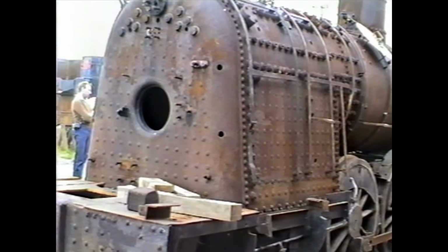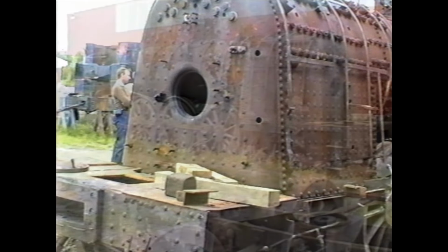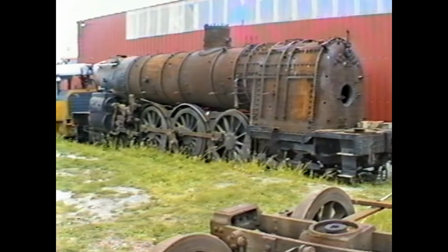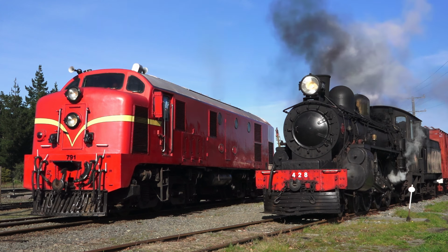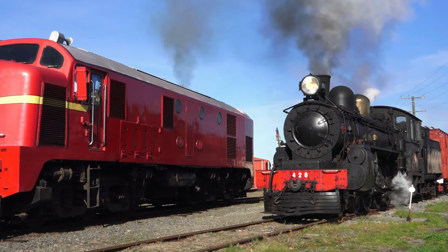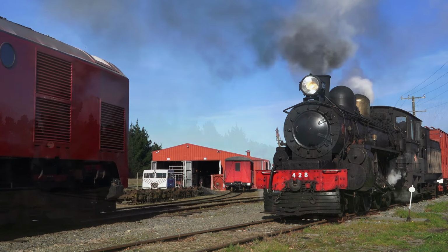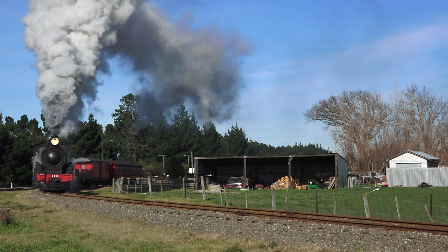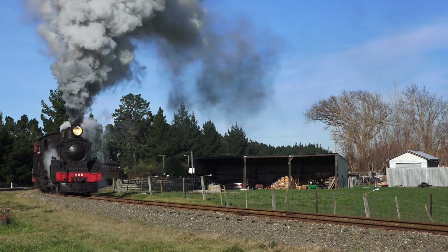In 1981, the Weka Pass Railway approached the society and eventually signed a 5-year lease for the locomotive in 1983. It arrived at Waipara on Saturday the 10th of December 1983, along with DG 770 and 791. After a 10-year overhaul and restoration, 428 returned to steam in September 1993.